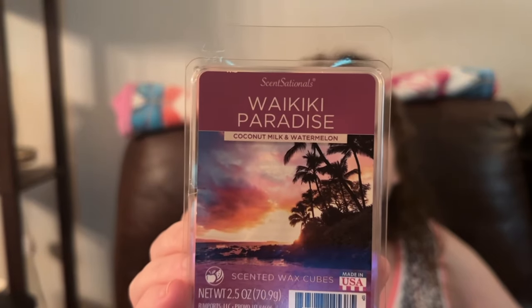And then I did Waikiki Paradise. Now this one, my friends, this one was so beautiful. It's coconut milk and watermelon. I know there's more scent notes than that, but that's just the gist of what they give you on the label. You definitely get a coconut vibe. It is a creamy coconut, and you get a beautiful melon.